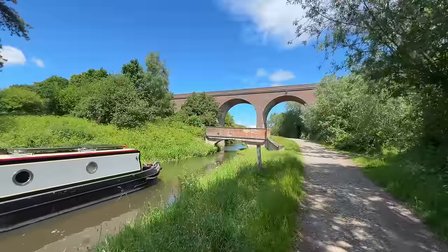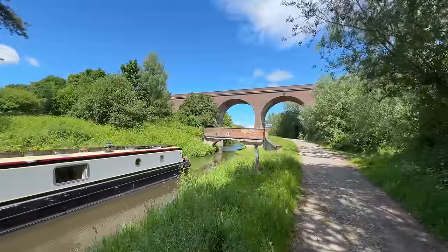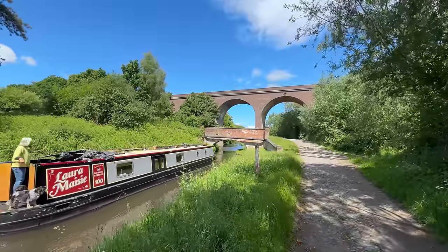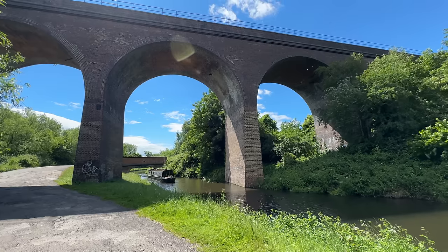This is the impressive Falling Sands Viaduct and was opened in 1878 to connect trains from Bewdley to Kidderminster and Birmingham. Now the Severn Valley Railway runs old locomotives from Kidderminster to Bewdley. And just our luck, there were no steam trains passing the day we cruised under.